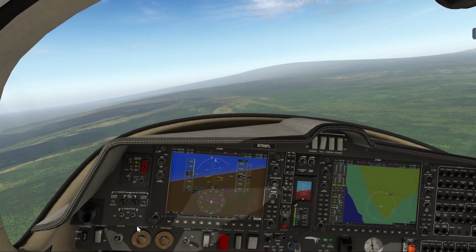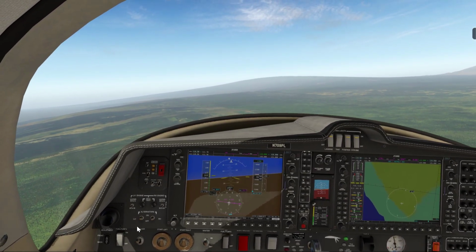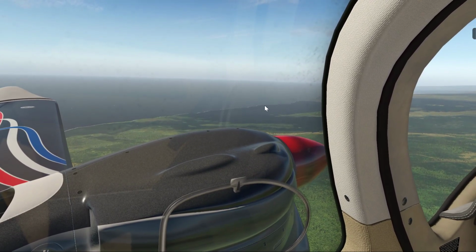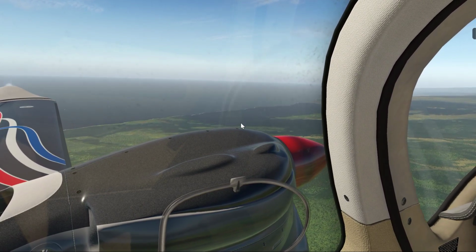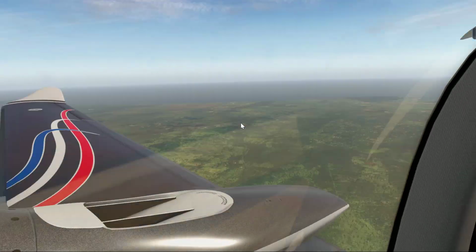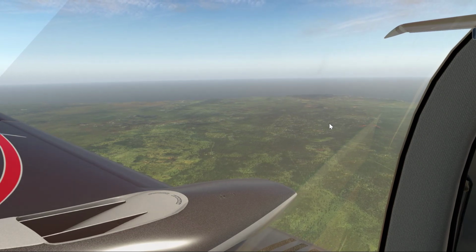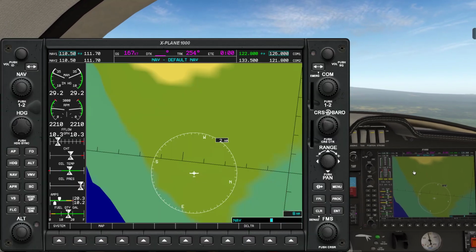So I'm going to give it a little bit of gas here because we're going to start doing a little bit of a climb. You can see the black lava flows from the prior eruptions that were still ongoing, as far as I can tell. Yep, this is where all that lava is. Crazy. Alright, let's take a look at our map here.